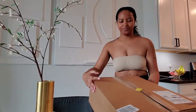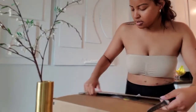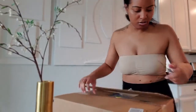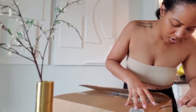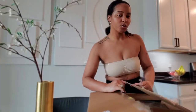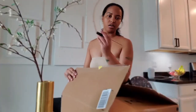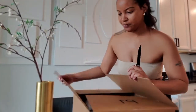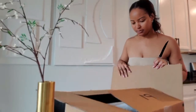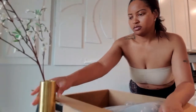Next, I think this is a booster seat. I bought Jace a little booster seat for the dining chair, so he can sit at the table. He has a high chair. You can see the high chair behind me, but I wanted to get him a booster seat so he can sit like a big boy.